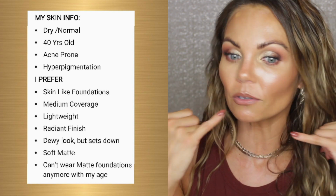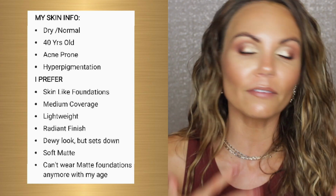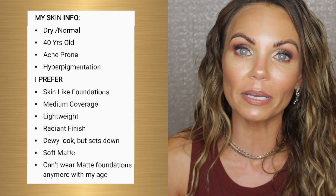I have adult acne, I have hyperpigmentation, I have some deep set wrinkles through here, I have some crepey skin coming along here. So I require a lot out of my foundations. I prefer a more medium coverage with a nice radiant, luminous, kind of natural look. I don't want to see foundation sitting on my skin. I like it to kind of melt into my skin and kind of become my skin.